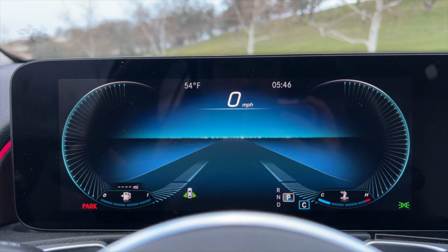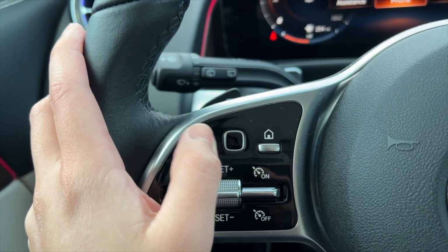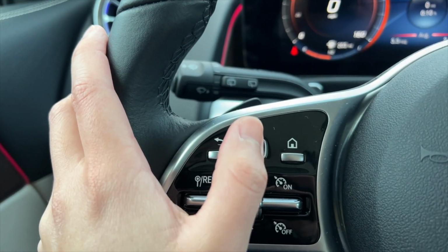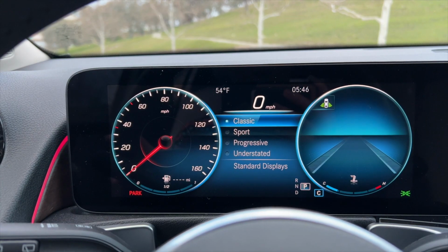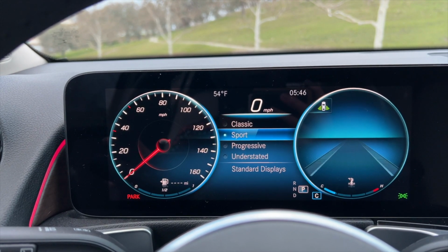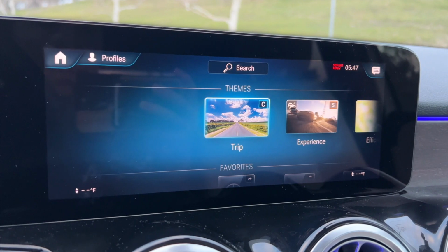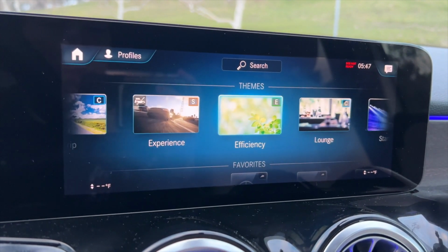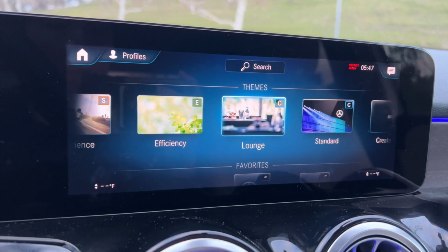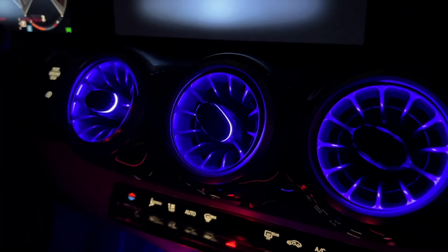Moving on to the gauge cluster. You can actually scroll through the gauge cluster menus by swiping left, right, up, down here. The gauge cluster is very customizable and has lots of options. In the designs and display menu, you can choose between classic, sport, progressive, and understated for your display style. On the infotainment screen, you can also choose your interior themes, which stylizes the cabin with a combination of preset gauge cluster style, drive mode, and ambient lighting.